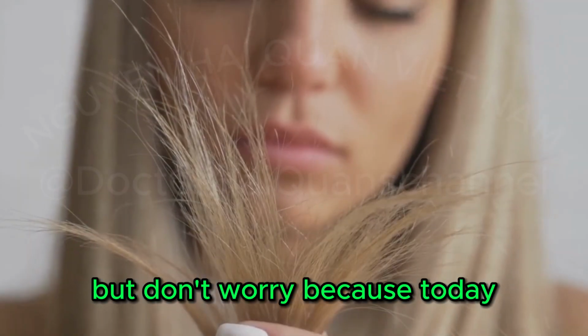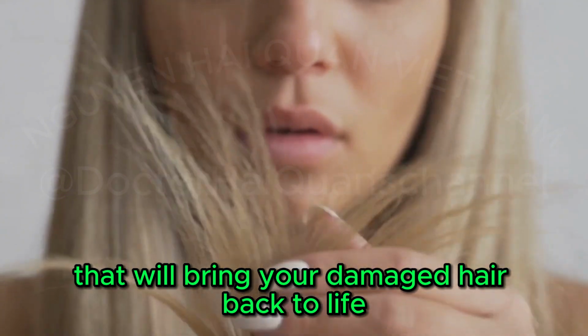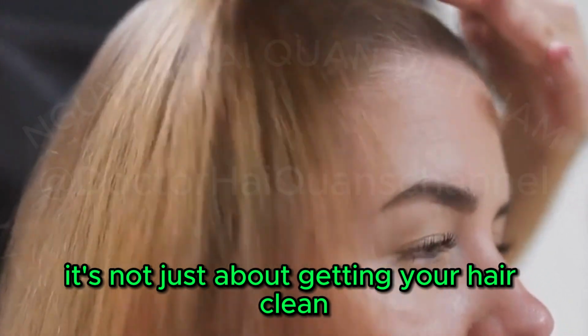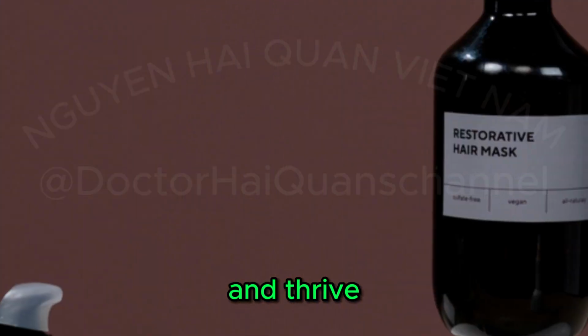But don't worry, because today, we're diving deep into the world of shampoos that will bring your damaged hair back to life. Choosing the right shampoo can make all the difference. It's not just about getting your hair clean, it's about giving it the nourishment it needs to heal and thrive.